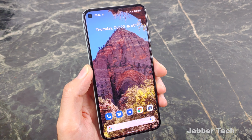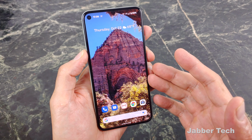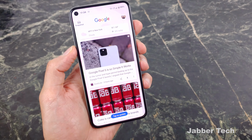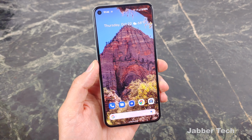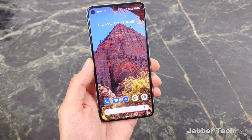If you're into the Google ecosystem, you're really going to like the Pixel 5. Google has the KISS method going with the Pixel 5. They just want to keep it simple. They just want to keep things as smooth as possible, and that's what I like about the Pixel 5. It's just about the Pixel experience. It's just about the little things that add up to a lot when it comes to the overall enjoyment of using a cell phone.